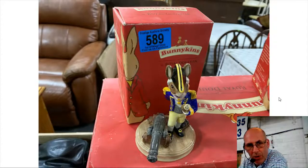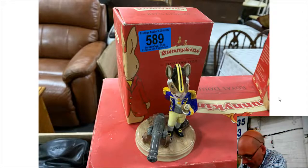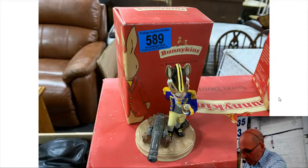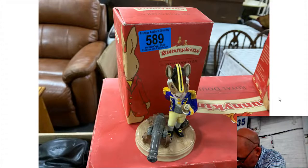And lot number 589 is the Royal Doulton Bunnykins figurine there. This is the captain, and I've got £3 bid. Three bid, four anywhere. Four, five. £5 with me, six anywhere. £6 anywhere with this one. Six anywhere. Selling away then at £5. So number 1426.